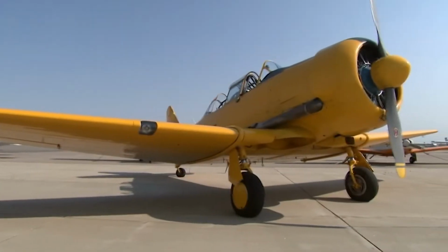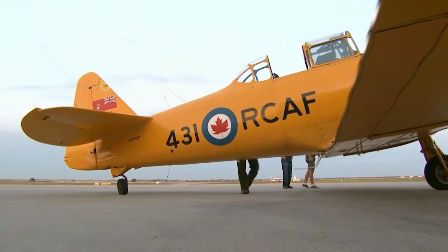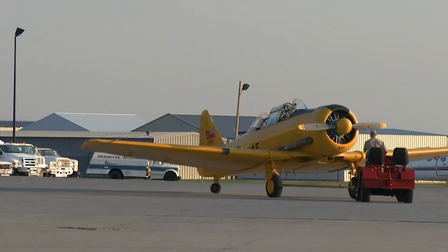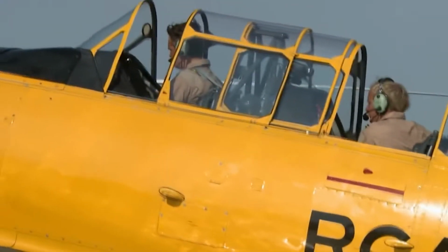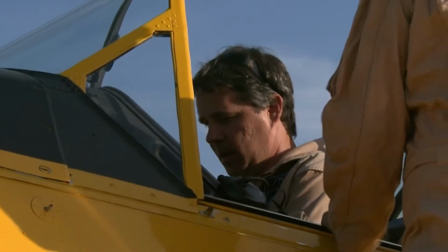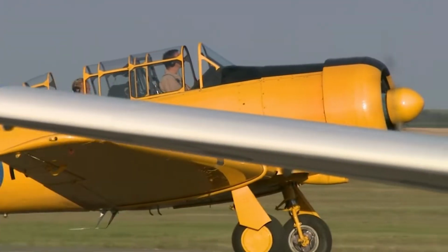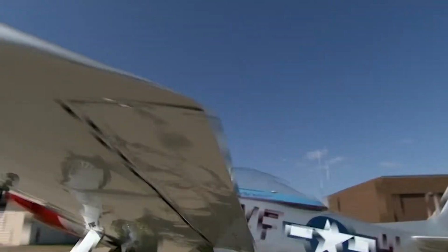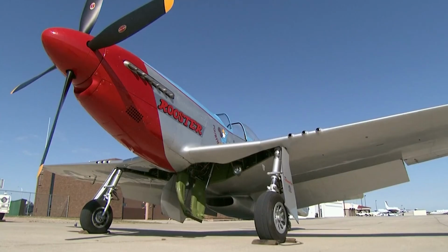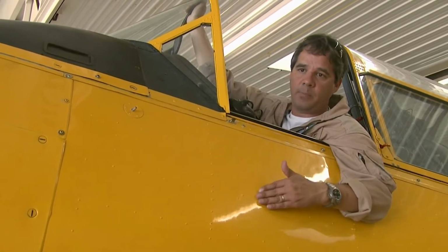The Airdogs have yellow fever. It's a serious airplane to fly. There's no doubt about it. The Harvard is one of the top military combat trainers of all time, and the Airdogs are getting a hands-on history lesson. This is the most ponies I've ever handled. 600 horsepower. If Mark and Rooster get a passing grade, they'll be cleared to fly one of the fastest fighters of World War II, the Mustang.